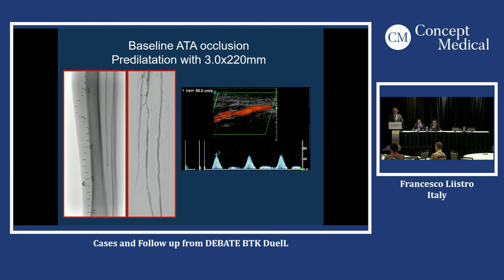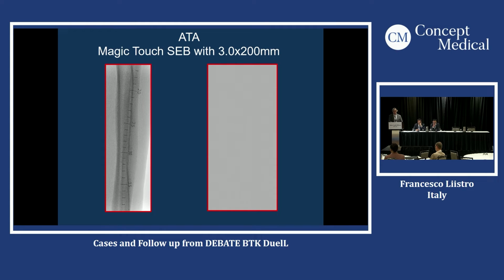And this is a pre-dilatation with a normal balloon, 3 millimeter, and we check the flow immediately after the dilatation. There is quite a similar pattern in all the arteries. So we applied the drug-coated balloon. This is a Magic Touch 3.0, 200 millimeters, and the immediate result, as you can see, is really nice.